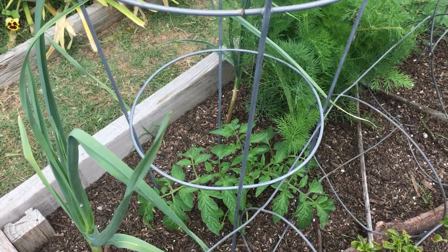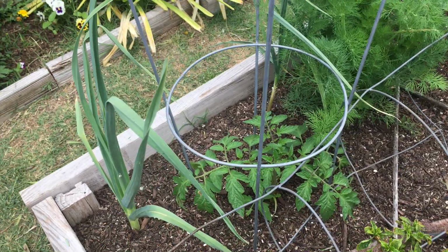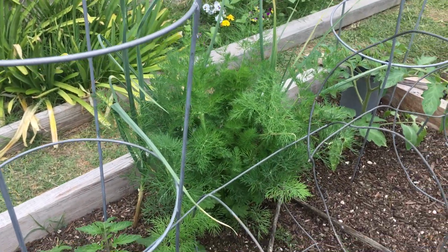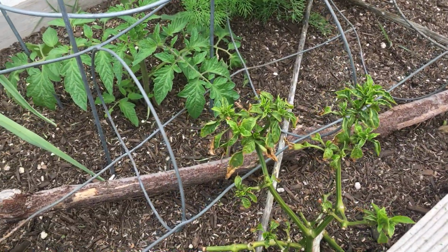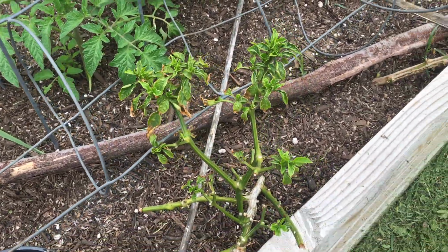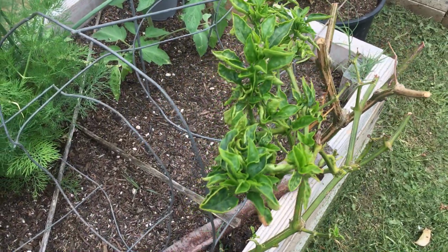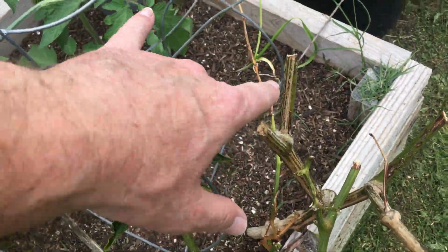Here's another tomato plant. This one is Dad's Sunset. Right next to it, got some dill. Looking good. And I got, I think this is a poblano. I'm trying to overwinter. I think it's gonna make it. Same with this one. And this one on the end, not sure.